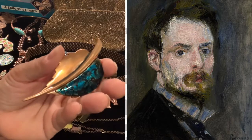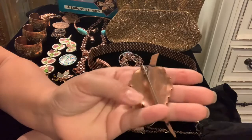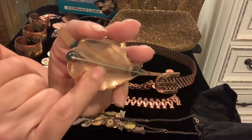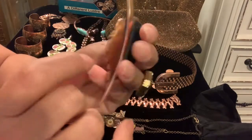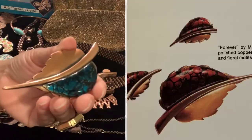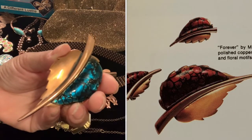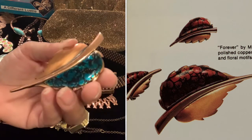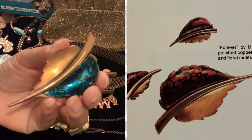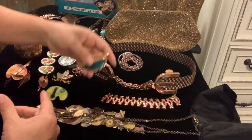This piece here is a book piece, and it is a beautifully constructed copper piece. It has the Renoir etched behind here with this gorgeous enameling, and this piece is called Forever, again in that leaf motif. And I think the reason why they use a lot of fall motifs is because copper has that orangey look, the way the leaves change. So this is a Renoir piece.